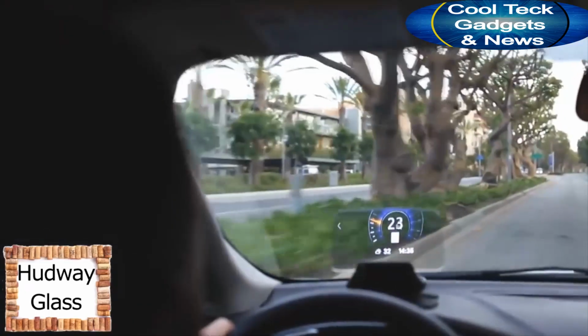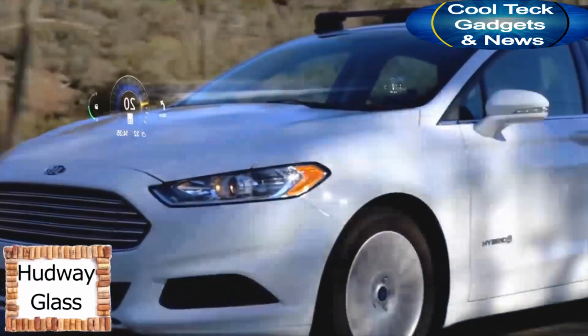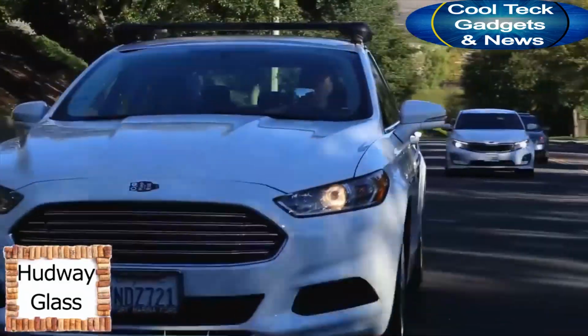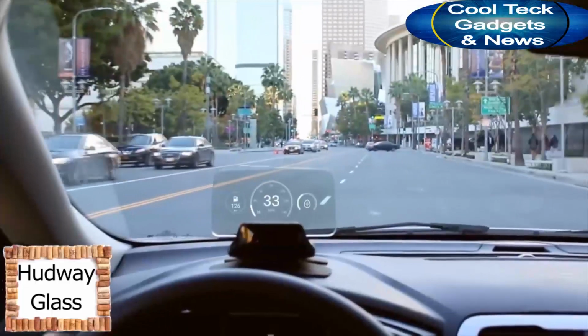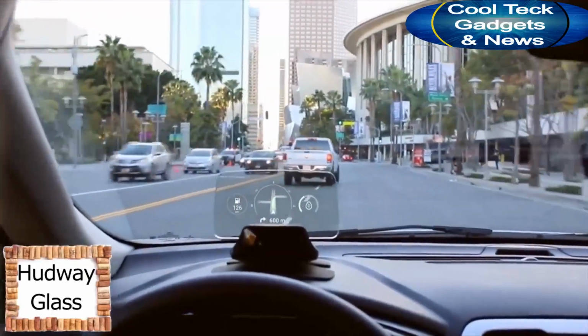The head-up display projects a full-color image onto a transparent lens adjusted to fit your line of sight. The image looks like it's floating above the hood. It gets data directly from your car using the OBD port, and it's also wirelessly connected to your phone, which lets you stay connected while driving with both hands on the wheel.